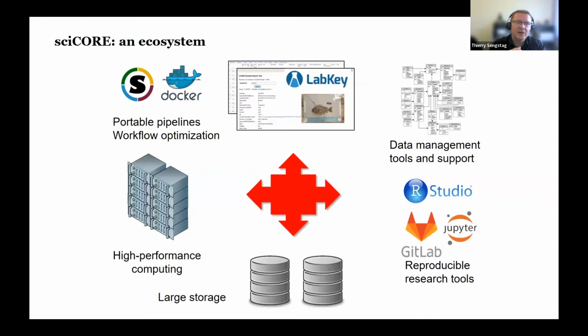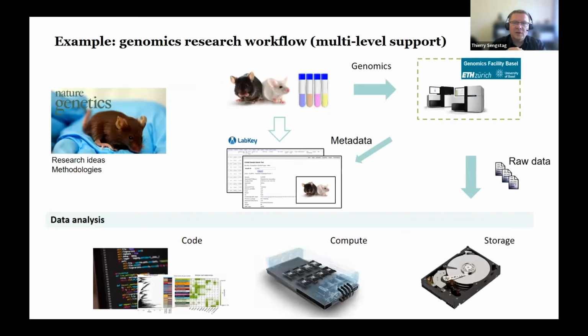We try to see our environment as an ecosystem where we have the hardware infrastructure integrated with the data management and with the software that we offer. And one example where we have closed the loop over the years is the genomics research, where a researcher who would make a study with mice would take some samples, have the samples sequenced at the genomic facility of Basel, and then we have an agreement with the sequencing center to transfer automatically the data and the metadata to our systems, such that people can conduct their data analysis without having anything else to do than just access their data after they have given the vial containing the samples to the sequencing center.